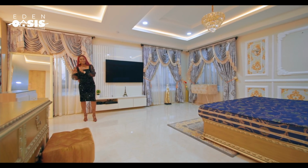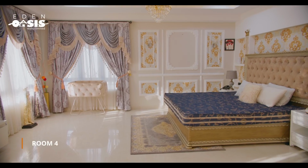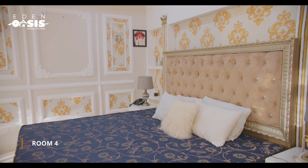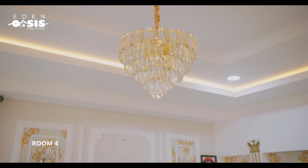Yes, we have enough of that. But before we go in there, look at how spacious this madam's room is. We have a queen's size bed right here. You could make it bigger if you want, but this is really big. Come on now. And then we have a vintage chandelier.